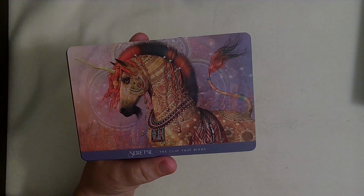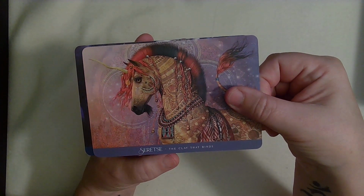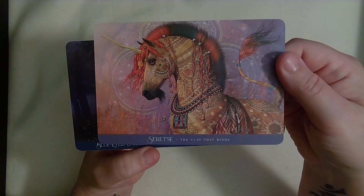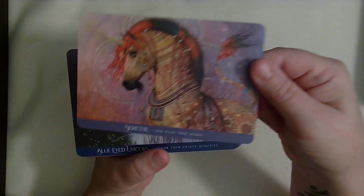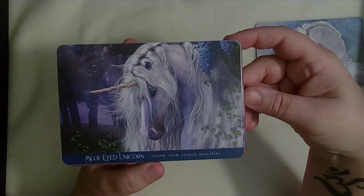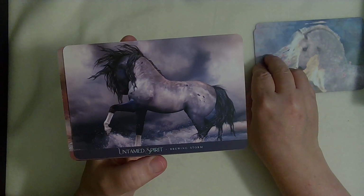They do come in alphabetical order, but I have been working with them, so they're out of order, and yeah. And it has some historical horses in here as well, and it just says the name and a little, not even a sentence, but a little thing for you to look at and kind of like a key sentence, I guess you could call it.